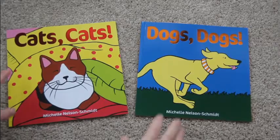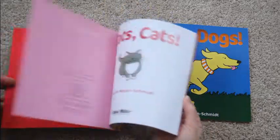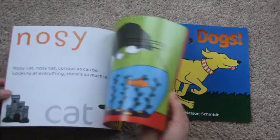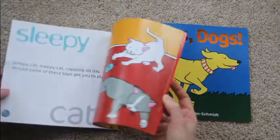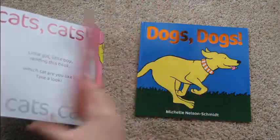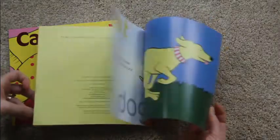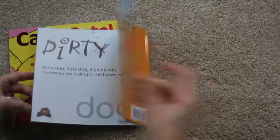Here are two cute stories for kids who are into cats or dogs. They are nice, simple stories with cute illustrations. It introduces your child to adjectives and rhyming words. And at the end of both books is a little mirror so your child can look in it and decide what kind of cat or what kind of dog that they look like. So definitely two cute books.